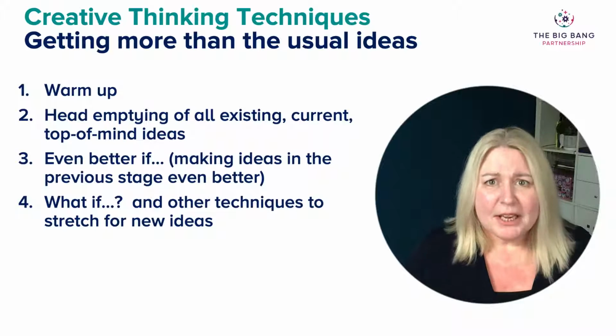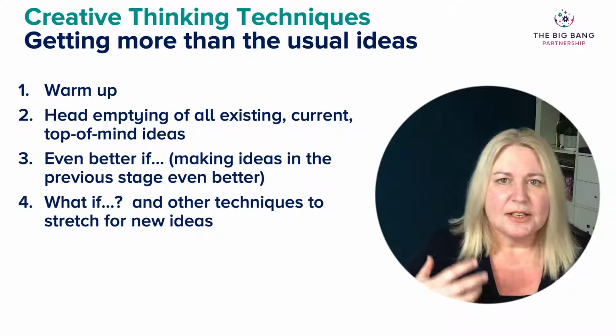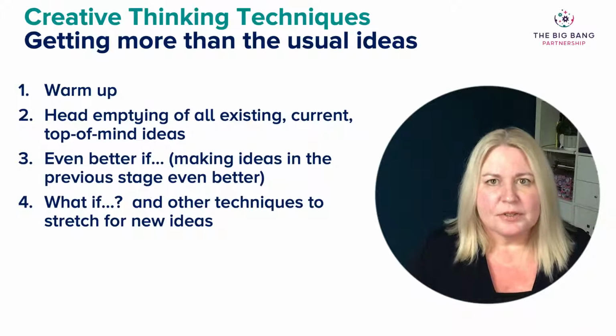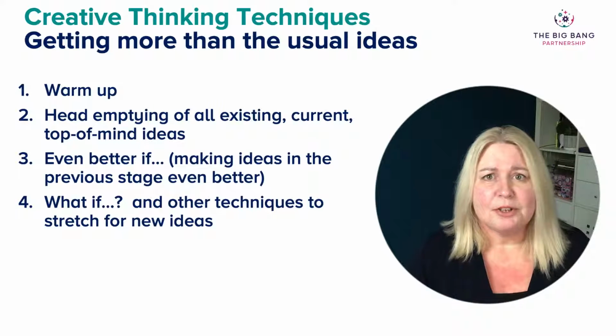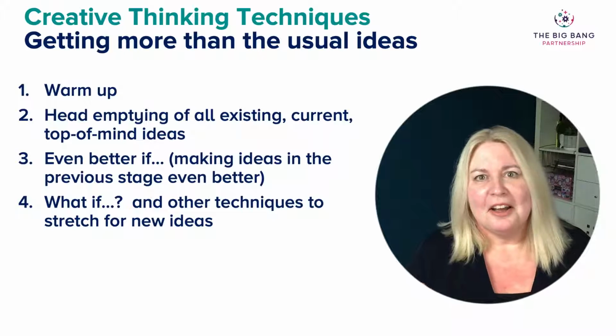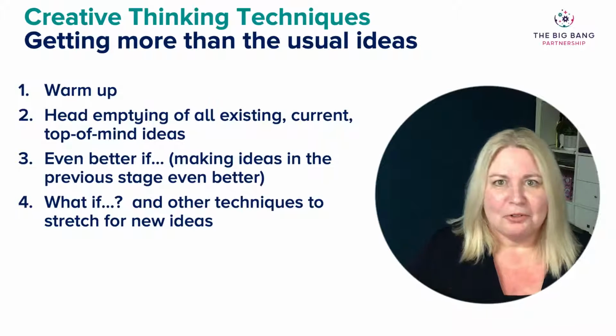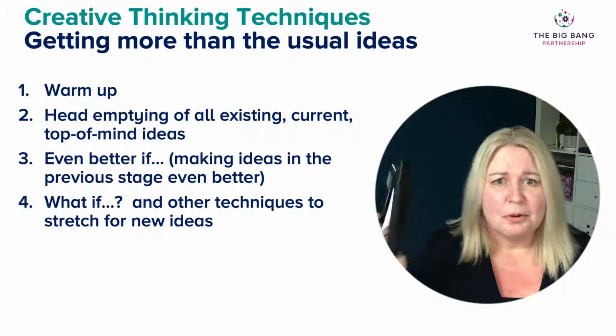Okay, so before we get into the techniques themselves, I promised you a way of making sure that people can get past the existing ideas or the obvious ideas or the top of mind ones and get through those, get them all out so that you can move forward and then start to get some fresh thinking from these creative thinking techniques. So firstly, as I've already said, make sure you do some sort of creative warm-up, and that can be anything. It could be drawing, getting a pen and drawing a portrait of your neighbour or somebody else on the screen, and only doing it in a single line and seeing what they come up with. It can be doing something like the alternative uses technique, which I talked about with the stapler, or you can use any object. It doesn't have to be a stapler.